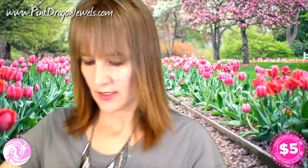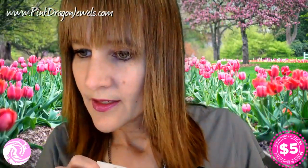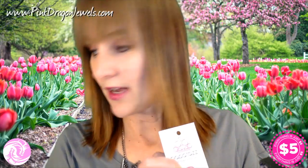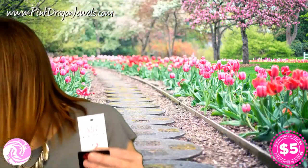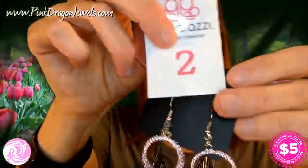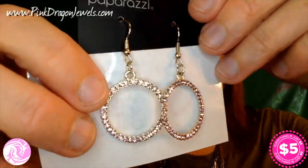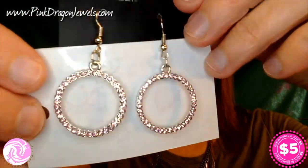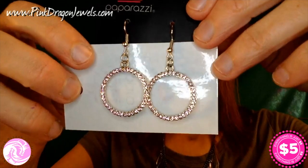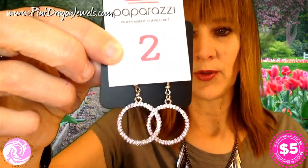Okay. Here is the same color, just in a different shape. I know, that's what's fun, is you can find different things just by watching different lives. 98, you like that one. Okay, Tiana, you got it. Okay, I will set that aside for you. Okay, here's the same color, just a different shape. Number 2, this one is the same light pink rhinestone, this time just in a ring. Pretty. Mostly gold, yeah. Number 2 for this one.